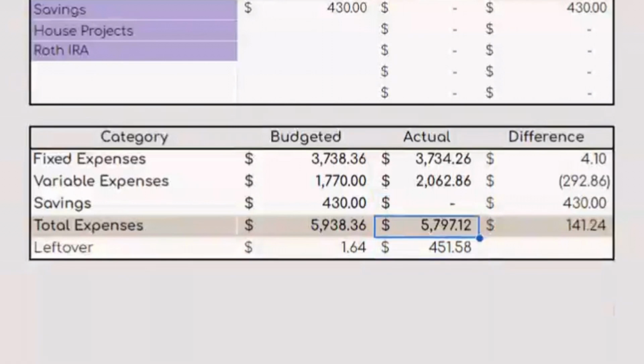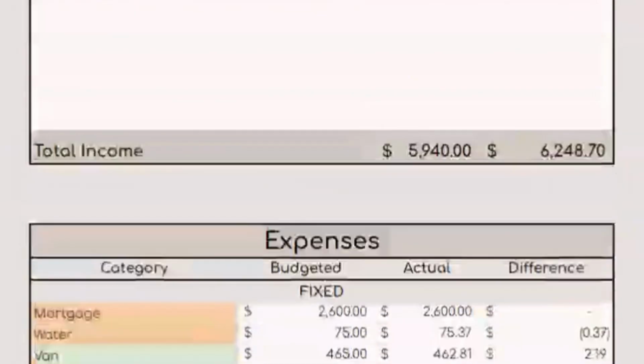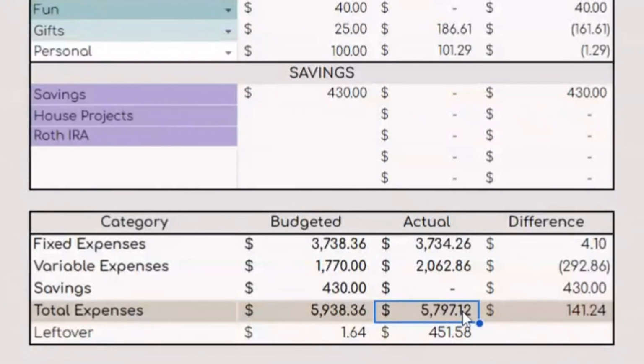As I'm closing out my budget, I can now see how much I have left to allocate. Based off what we brought in for our income, if I scroll up, I should have really put this down at the bottom, which was $6,248.70. I can see that based off all of our expenses for the month, including our overages and our variable expenses, we spent $5,797.12. So technically, I still have $451.58 remaining to allocate to wherever I want.